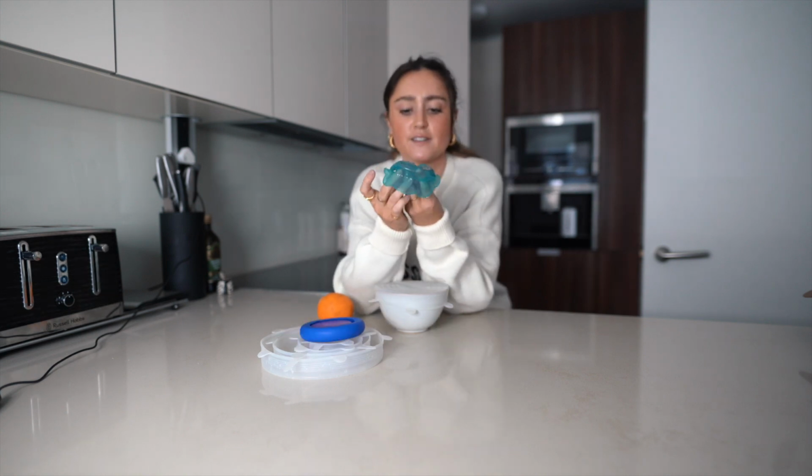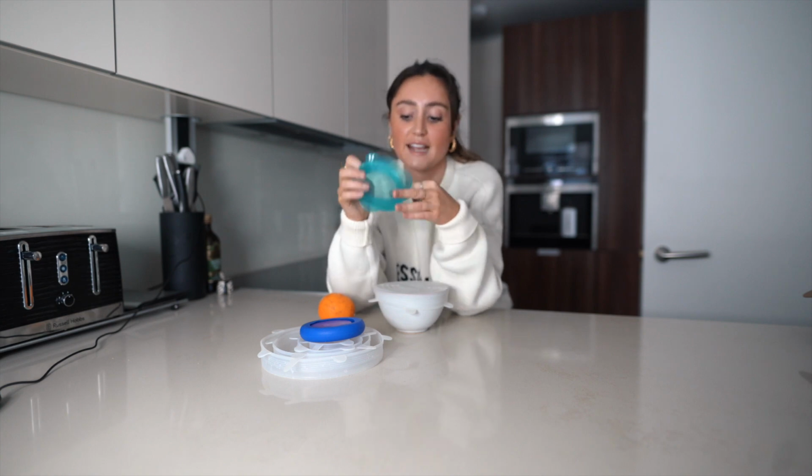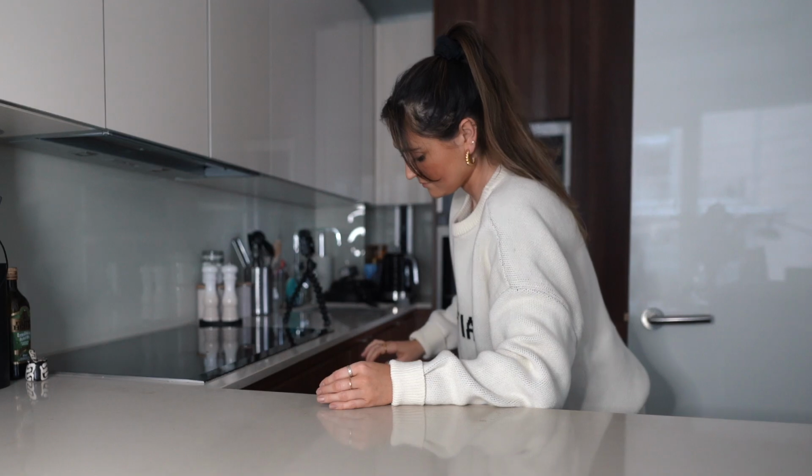This is another set I have as well. I think I have a few of those colours that I picked up over the last few years, and they just stretch around things. But yeah, I get so much use out of these.